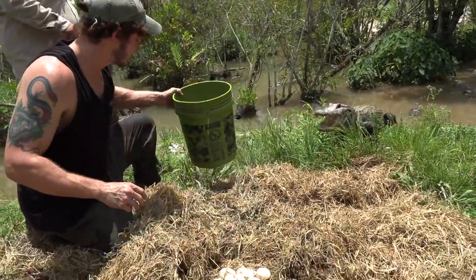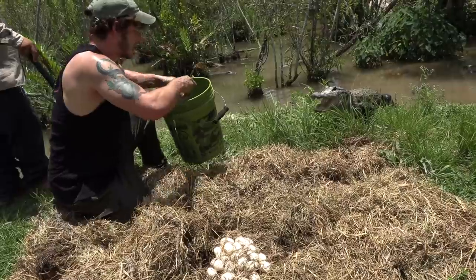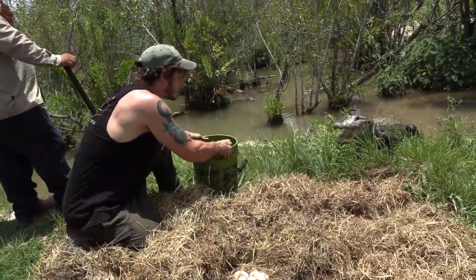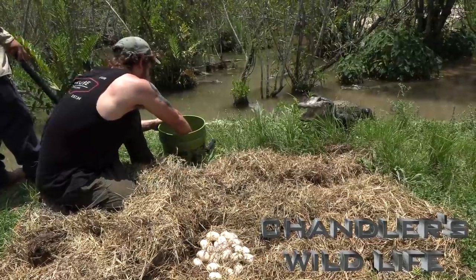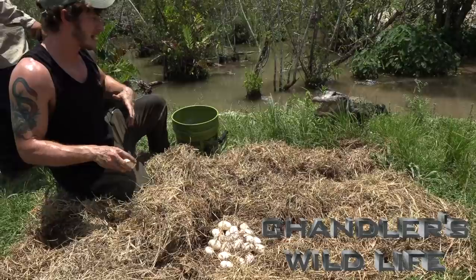Out of a lot of different species of reptile on the planet, crocodilians have to be the best at taking care of their young. Even though a lot of people think they're nasty, cannibalistic reptiles that are just out to eat and breed, the reality of it is they're great parents. They take care of their nests all the way until they hatch. And even after they hatch, they'll watch after their young for about a year to even 2 years. And then eventually the alligators will scurry on and live their lives.